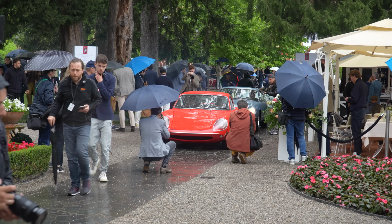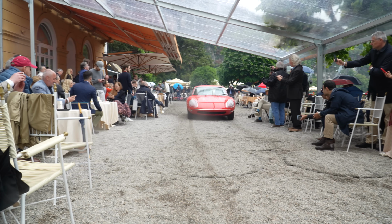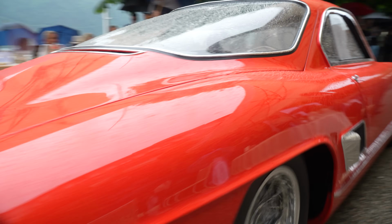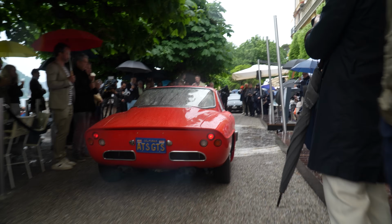So after the jury inspection comes the fashion show, the Filata, which is a runway show for the cars. Every entry drives down the terrace to be presented to the guests and the MC, Simon Kidston.